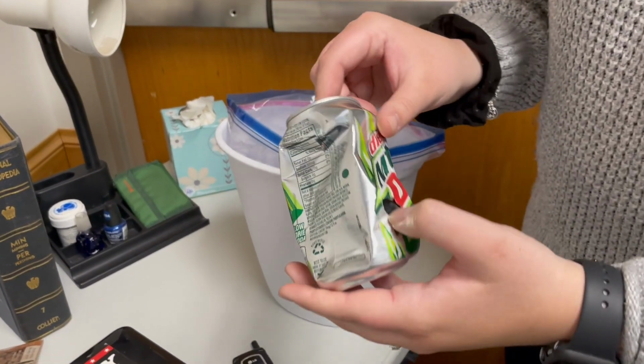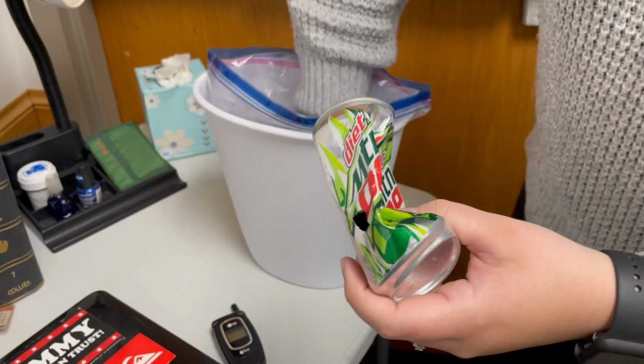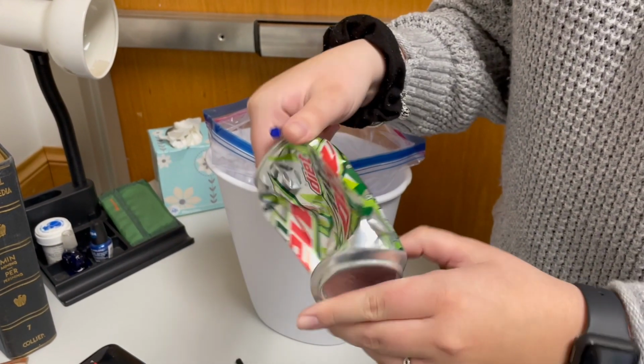We have a crushed up can. This can be used as a homemade pipe. Using pens, we have a pen in here. This can be used to stab into it and used to smoke.